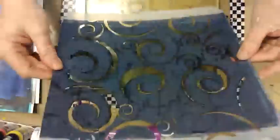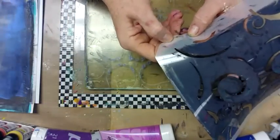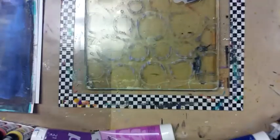I'm going to use this swirl for my papa. And this is kind of like a grungy swirl. If you can see the little bits that are around there, it's not clean cut. See all this little raggedy stuff that's in there? This one is 27-00098. 27-00098. Here we go.